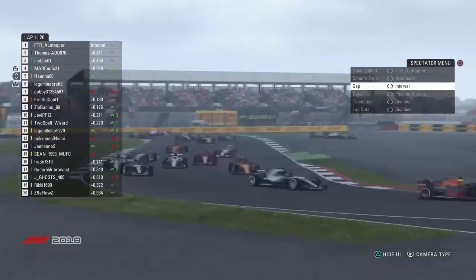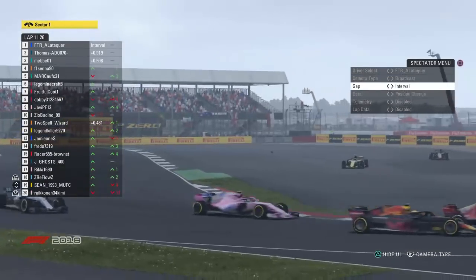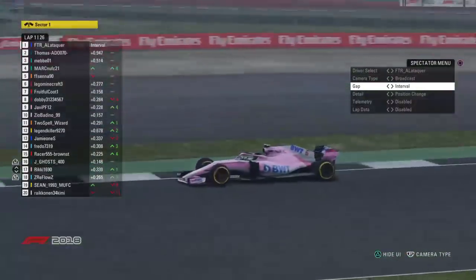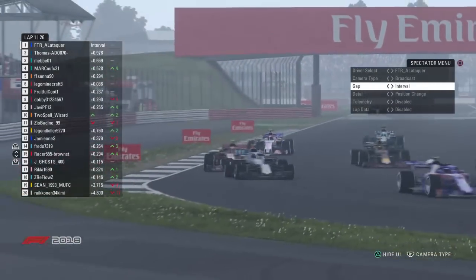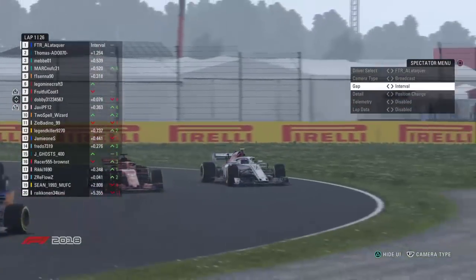We got some position changes. F1 Senna makes up a position up into fourth. Mark drops down into fifth position. As I stay on board, is there any action going on at the moment? Just on board with Dobby at the moment. Dobby seems to have just lost so much ground. Not sure what's going on there.